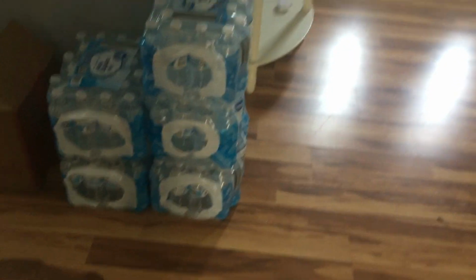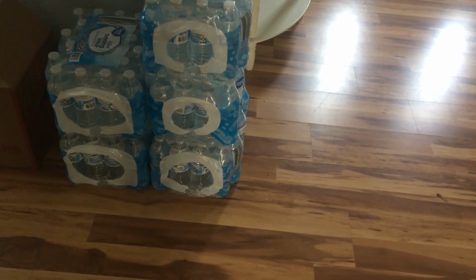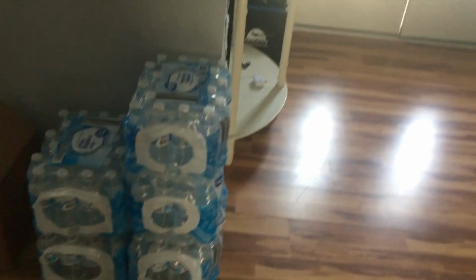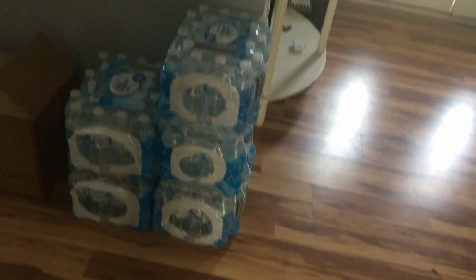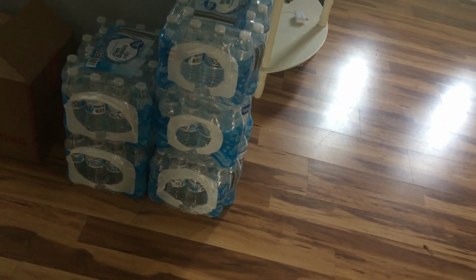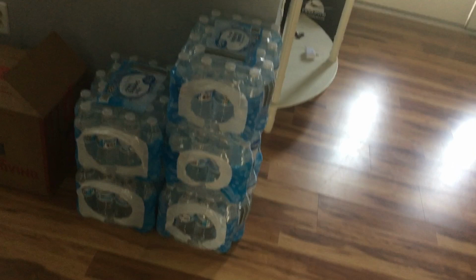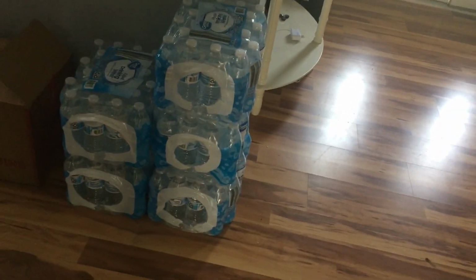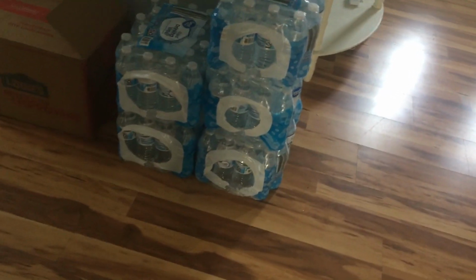And then lastly, I got 5 cases of bottled water. We don't use a lot of bottled water. We would probably use 1 case for the month, but if you're ever in a natural disaster or anything like that, it's good to have bottled water on hand. You just never know. So I wanted to go ahead and stock up on that just to make sure.